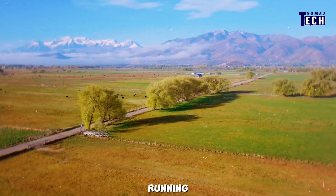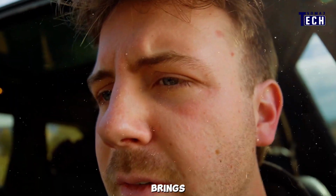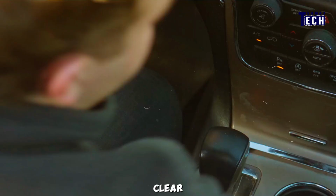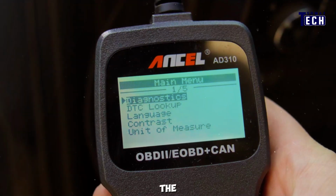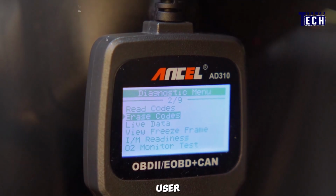Is your car running smoothly? The Ancel AD310 diagnostic tool brings professional-grade vehicle diagnostics to your fingertips. With its simple plug-and-play design, you can read and clear error codes effortlessly. Compatible with most vehicles, this tool saves you expensive trips to the mechanic. Its compact size and easy-to-read screen make it user-friendly.